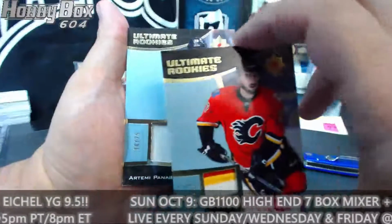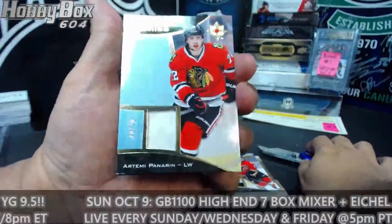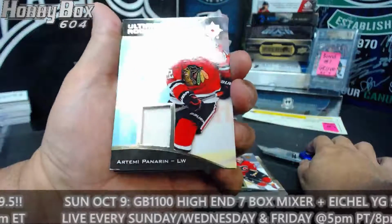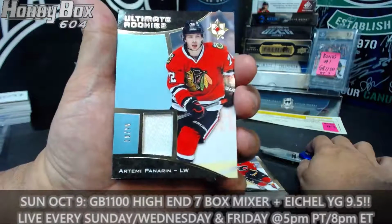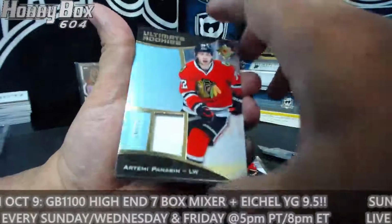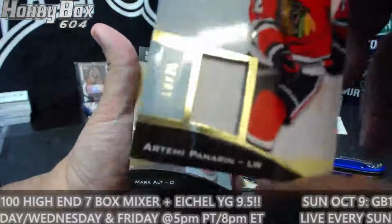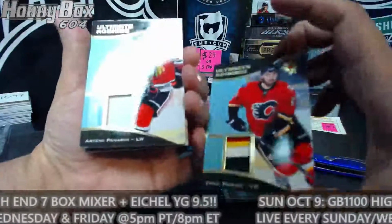Next up is, oh nice, damn it, the patch is not nice. 10 of 25 for the Chicago Blackhawks, Artemi Panarin Ultimate rookie patch. White corners there. Damn it, man. How do you expect your customers to be happy with that? Unreal. Emile Poirier is just the edges.